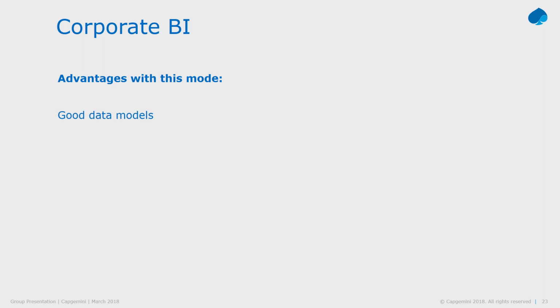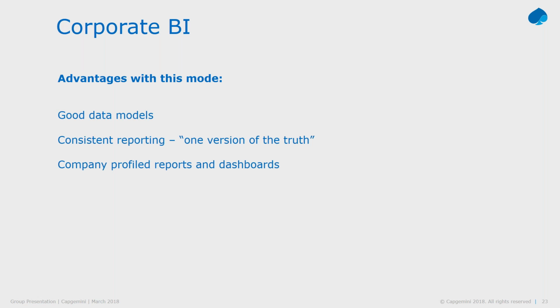The advantage is, of course, that you will have great data models. Consistent reporting, so you have one version of the truth. And you will have nice looking dashboards and reports with the company profile on them. And you will have dedicated support by the people who both know how to develop the reports and have time to support even the more simple questions. And you will have a controlled release and versioning of the reports. So you make sure that what is going out has the right sums and everything.